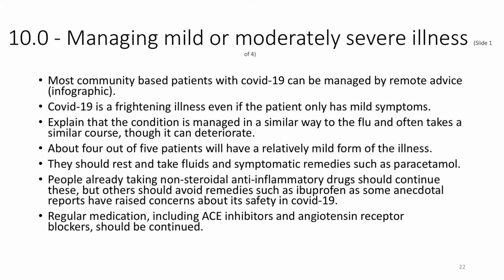People already taking non-steroidal anti-inflammatory drugs should continue these, but others should avoid remedies such as ibuprofen, as some anecdotal reports have raised concern about its safety in COVID-19. Regular medication, including ACE inhibitors and angiotensin receptor blockers, should be continued.